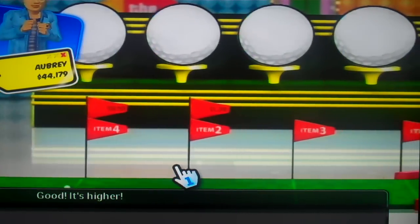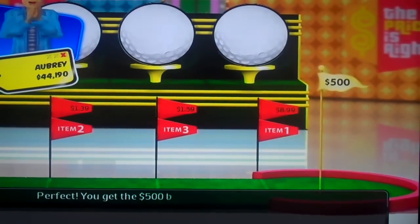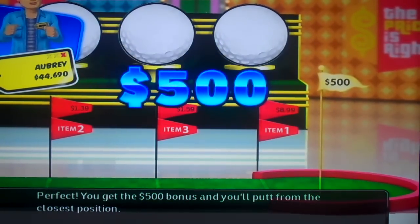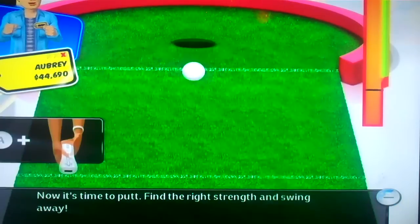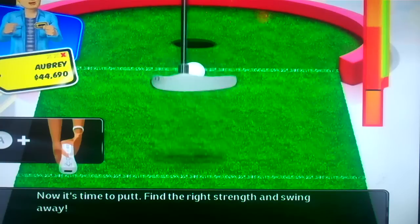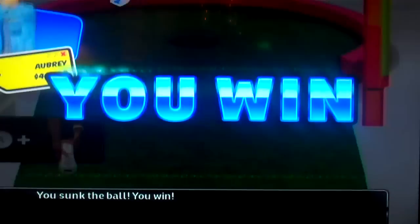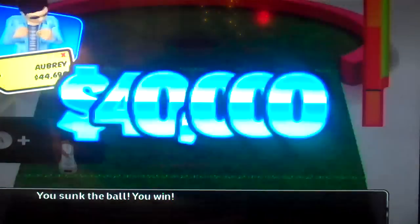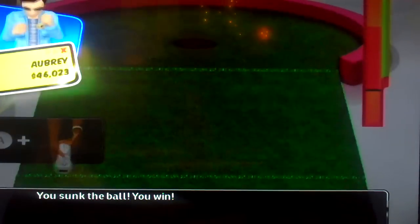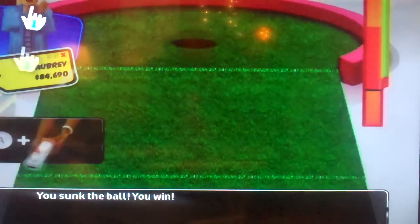Good. Great. Got it! You get the $500... And I get to putt from the closest position. Okay, I'm right-handed. Booyah! You win! $40,000! You set a new high score! Congratulations! $84,690!